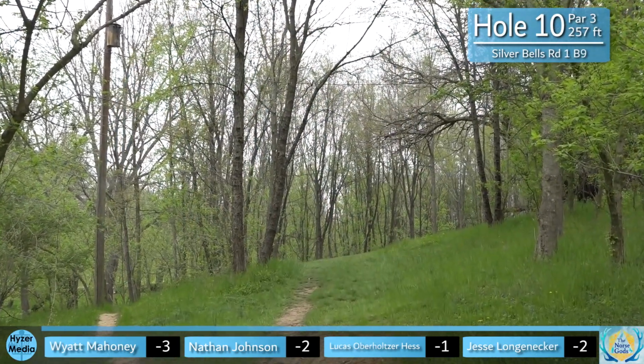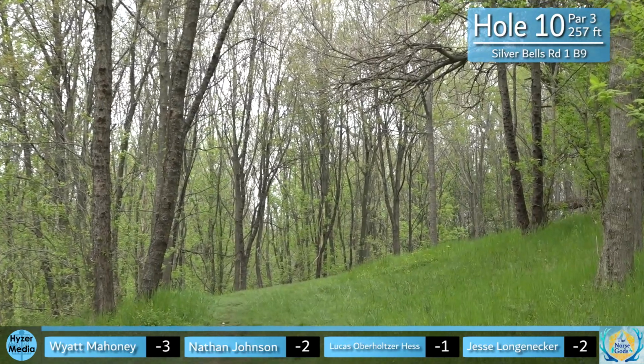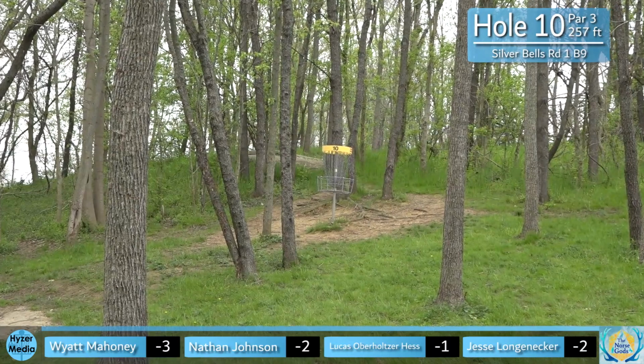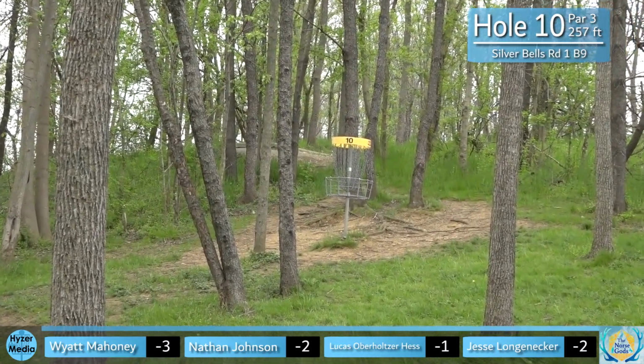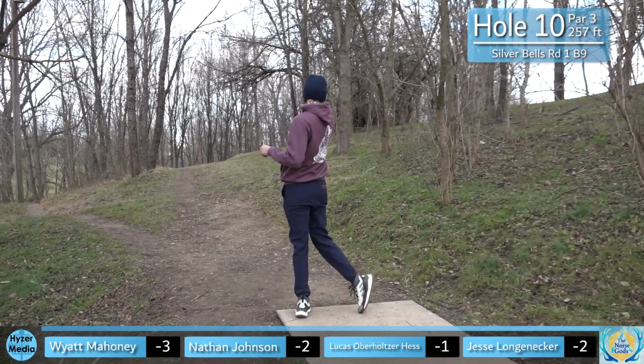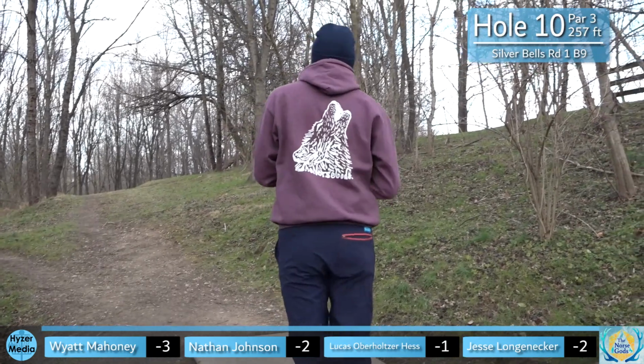Excited to see how this one-round tournament concludes, and we're going to kick off this back nine on hole number 10. It's a par 3, 257. For most right-handed players, you're going to see them throw a stock forehand shot. You might see some backhand turnovers. There's basically one tree in the middle of the fairway that you got to miss and then fade to the right, and then you should have a birdie putt.